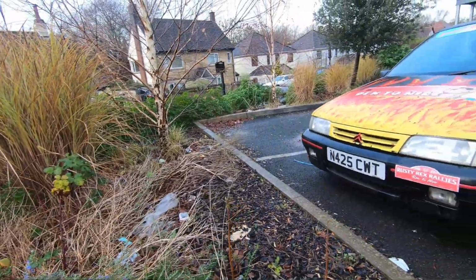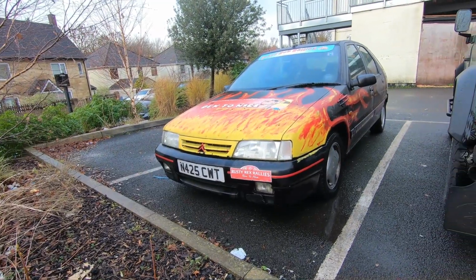See what it's like. I've not actually driven it yet. I only taxed it this morning. So let's do that. Let's see what the people make of it when I drive past in quite a hoity-toity bit of Bristol with my car with hand-painted flames on it. Exciting. Got to put the code in. Right, off we go.